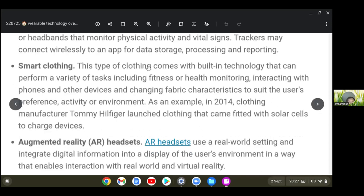Okay, smart clothing. This one does not really have a lot of application yet, because in our kind of situation, how do I put it, it is very difficult to have the immediate kind of benefit out of it. So at the moment, there are no significant deployments of this kind of smart clothing. Yeah. Okay.